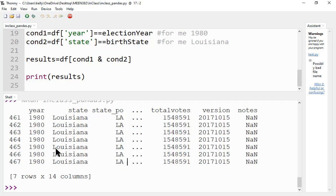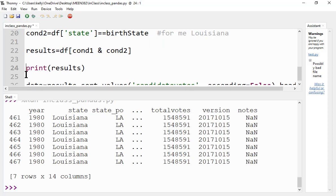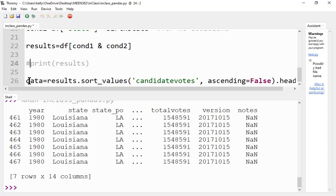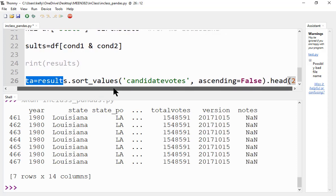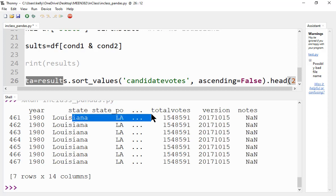So let's do that. Actually, let's not print. Well, we'll comment that out. So I'm going to hide this one. We're not printing our results anymore because those aren't the final results. This one sorts by the candidate votes. Again, that's a column that's not shown on here, but one of these columns was the number of votes they actually got, and it was named candidate votes. And we are going to take the top two, so the column headings and the one with the most candidate votes.